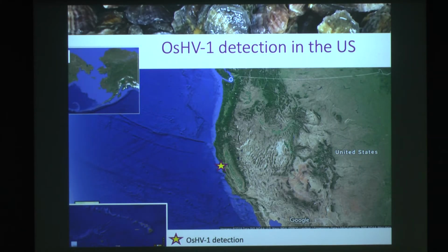So up until a year ago, I would have told you that OSHV1 was only detected in Tomales Bay and some of the neighboring bays. But in 2018, a colleague I work with who runs his own company, Ralph Elston at Aquatechnics, called me up and said, I had a detection of OSHV1. Can you type strain the virus? And they said, oh no, it's San Diego. There's a lot of shipping that goes in and out of San Diego, and with what happened with the other microvirus.